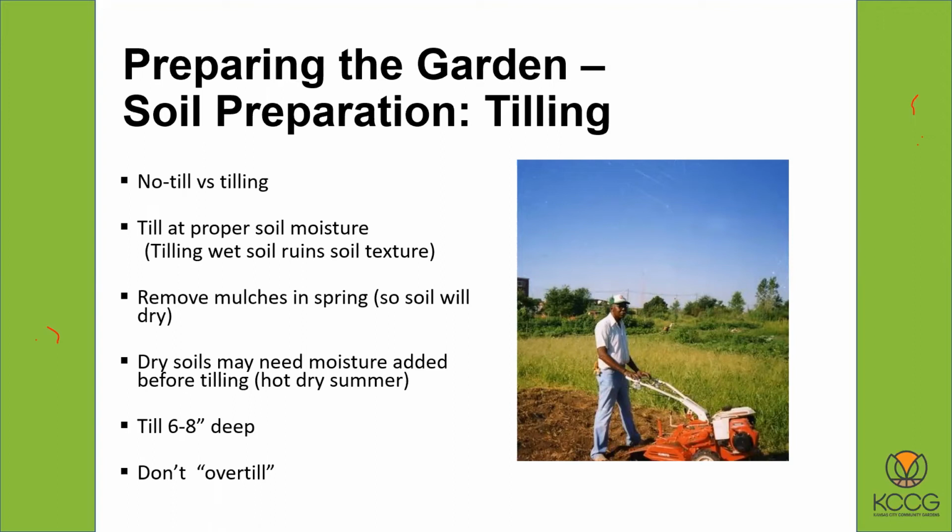And I will tell you that you can have a really good garden using no-till. You can also have really good gardens if you till your garden. So a lot of it is just about all the other things that you do. If you are going to till your garden, I tell people do it when the soil is at the right moisture level. You don't want to do it when it's muddy.